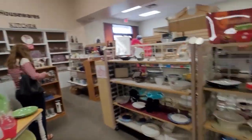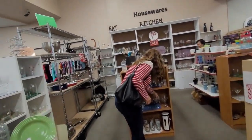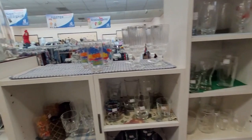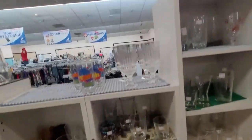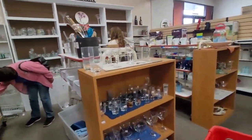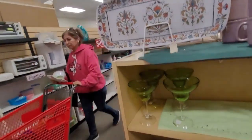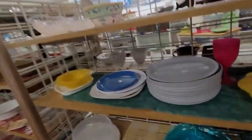Okay. Kind of stuck here. Let's see if we can get past. Excuse me. Some glasses, but none of those are really that vintage. Everything else there is clear. This is cute, but there's only one of them. Right. Just plastic. Let's look over here. Nope, not vintage.